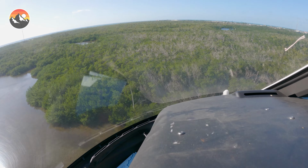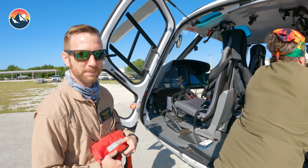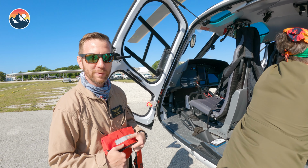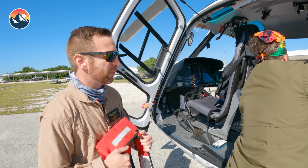Flying a helicopter low level. Typically we fly between 75 and 100 feet. Wow. And that's considered low flight. That is extremely low flight. The normal helicopter pilot's taught to fly about 500 feet and above.